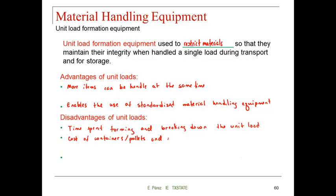And other load restraining materials used in the unit load.